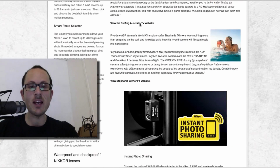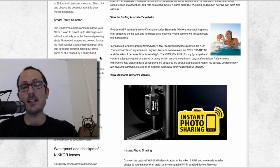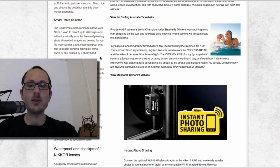But it's got some things aimed at more entry-level shooters too, such as this smart photo selector that'll take 20 shots and save your 5 best. It'll delete the ones where people are blinking, where they're out of the frame, or there's blur caused by shaky hand. So not a mode that you want to be using if you're trying to get something creative, but if you're just after a nice snapshot, that could be a way to go.